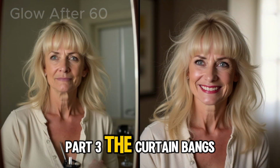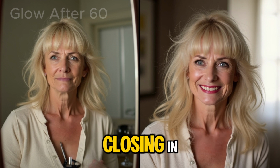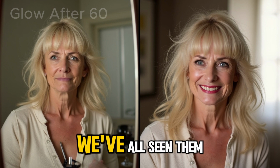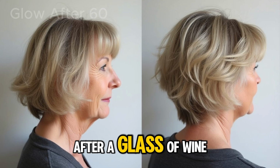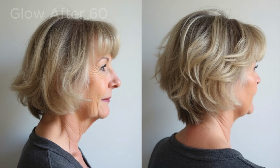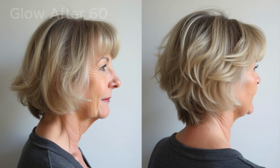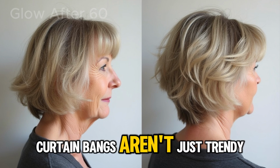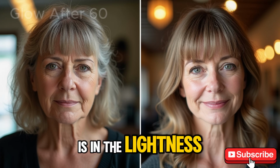Part 3, the curtain bangs, but smarter, that cover without closing in. Okay, curtain bangs. We've all seen them. Some of us even tried them after a glass of wine and a YouTube tutorial. No shame. I still have the scissors and the emotional scars. But here's the thing. Done right, curtain bangs aren't just trendy. They're temple-friendly. The trick is in the lightness.